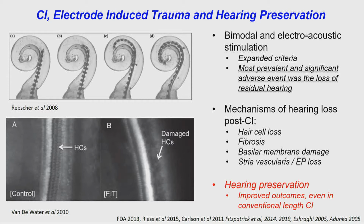So as you're doing this implant, what ends up happening is in the majority of the cases, we end up losing the residual hearing just because of the trauma that's caused by the electrode, right? And we know that there are multiple different things that go on, like hair cell loss, fibrosis around the electrode, mechanical damage that we cause to the basilar membrane, et cetera. And so hearing preservation approaches are required, especially to improve outcomes.